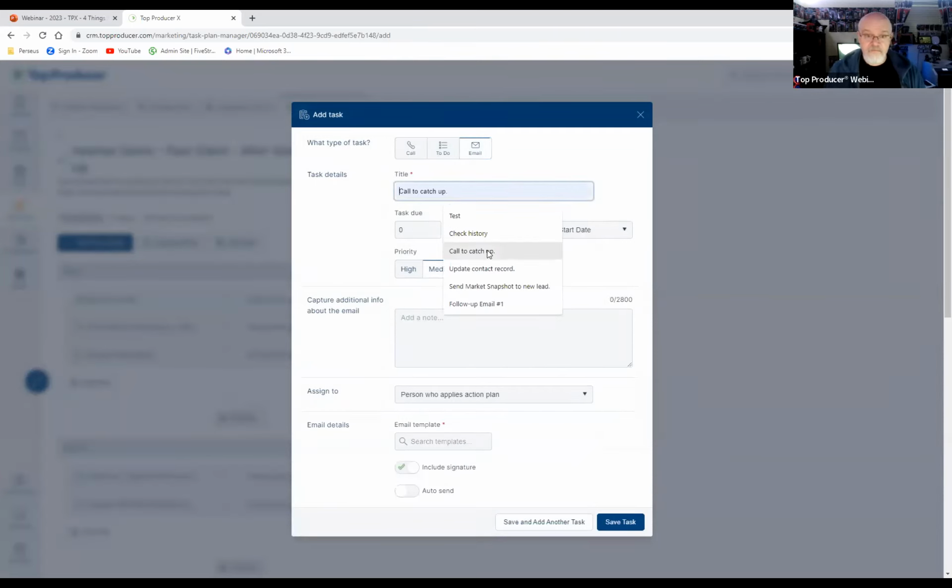Let's see. We'll just say it's a catching up email at 120 days. Right here, I can write 120 days after plan start. You have options here. You can have it actually start on or after a date, and you can have it go by previous tasks. This way you can do a cascading action or task plan that will go in order of different tasks.